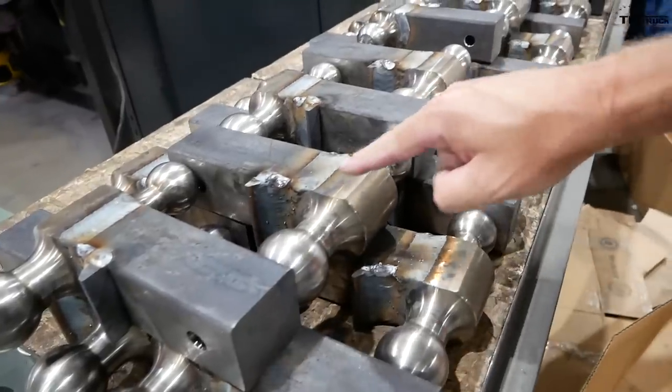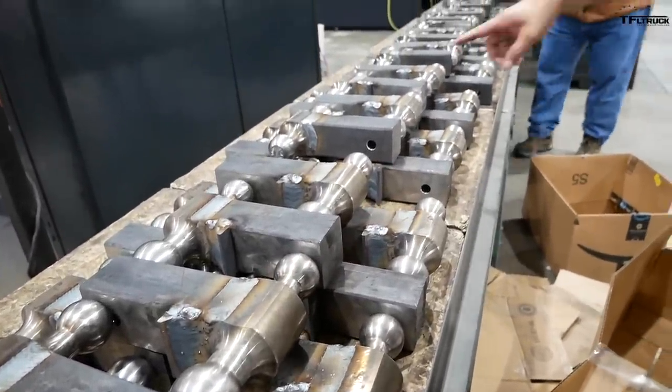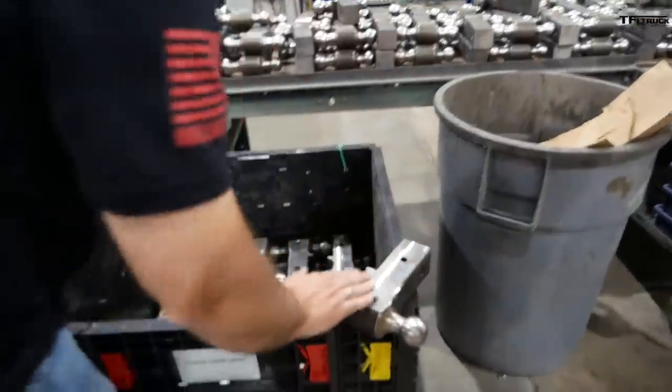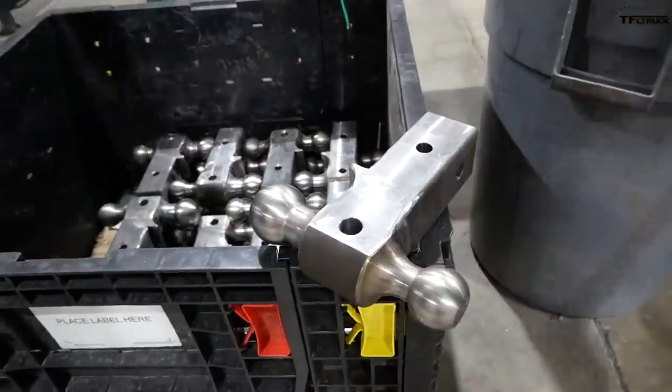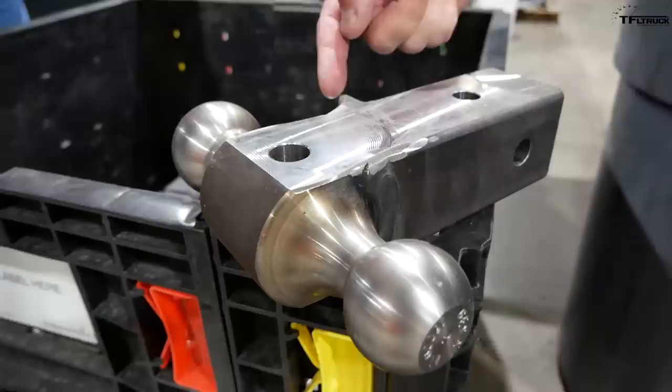You can kind of see how the robot lays down the bead. It's the same way every time, consistent, right? This is actually a finish. It's nice and flat. You don't even see it welded. It's all nicely ground down. And you've introduced this recently, right?